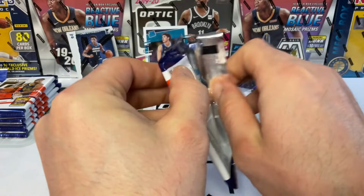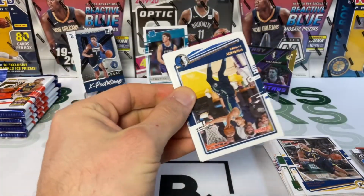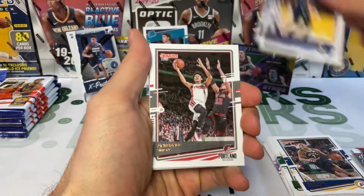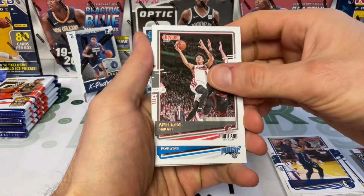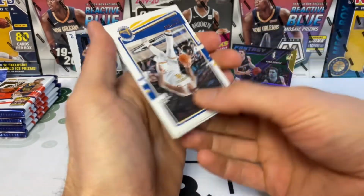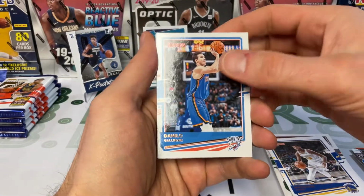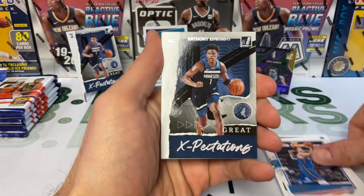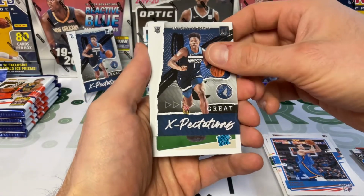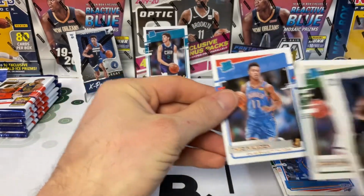Was your last one? Last pack. Ooh, that worked fast. Dwight Powell, Anfernee Simons, Evan Fournier, Marquese Chriss, Danilo Gallinari, another Anthony Edwards, Great Expectations, Jordan Bone and Theo Maledon.